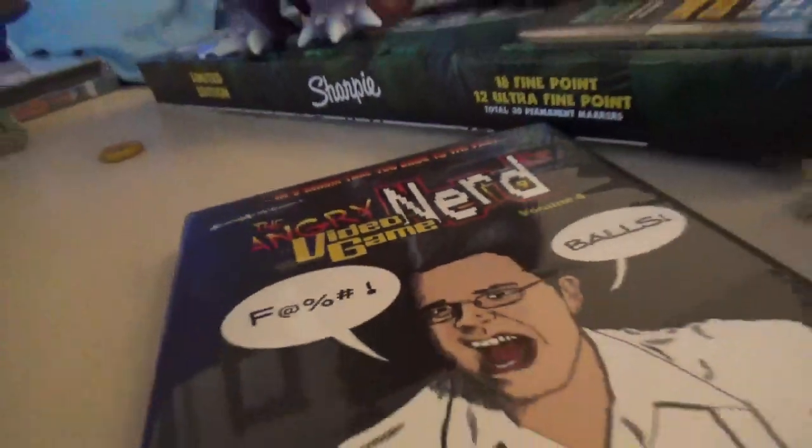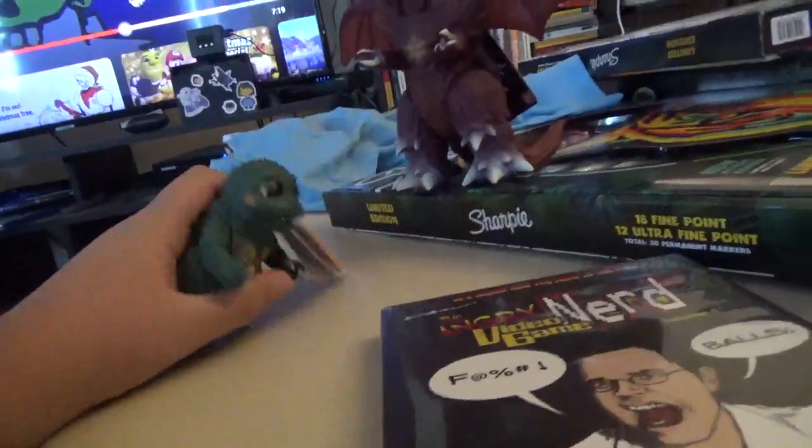Next up, over here, we have this DVD set of Godzilla vs. Megalon and Godzilla Destroy All Monsters. We have this Godzilla Jr. soft vinyl based off the Godzilla Bon design. He's really cute. We got this Destoroyah figure. He is sick looking. He's really big and he's cool. Not as big as Gamera, though.